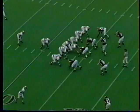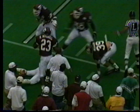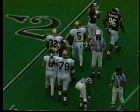Here's Baylor now, first down and 20, should be 25, shouldn't it? Here's the option being run by Watson. Watson is tackled at the 23-yard line. That'll be a loss. Well, they got the line of scrimmage. Watson was slung out of bounds like a rag doll by Larry Walker.